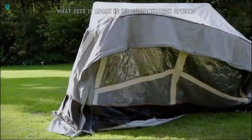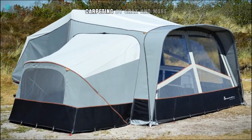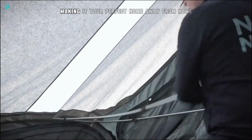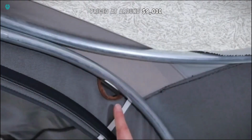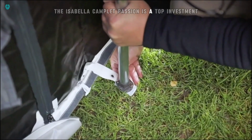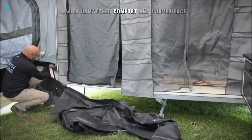What sets it apart is its customization options. You can personalize it with lighting, carpeting, bike racks, and more, making it your perfect home away from home. Priced at around $9,000, the Isabella Camplet Passion is a top investment for any camper looking to enhance their outdoor adventures with unmatched comfort and convenience.